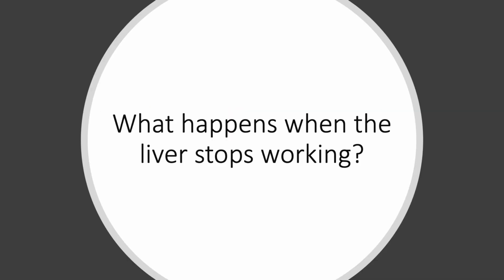So I asked the question, what can go wrong? What happens when the liver is injured? But the liver can be injured and work absolutely fine. The liver can be injured and stop working. I'll give you an analogy.